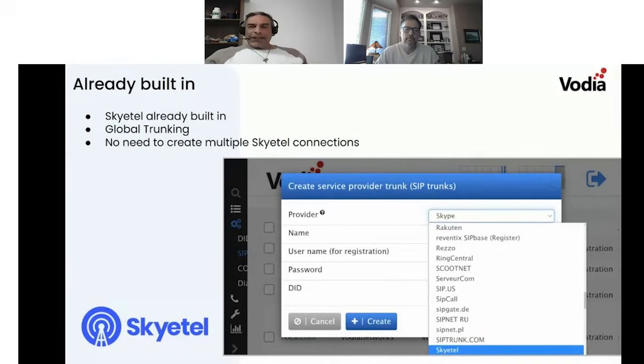The choice for Skytell SIP trunks is already built into the Vodia PBX. All you need to do is just choose Skytell from the dropdown, fill in the domain name, the account field, and the DIDs, and you're good to go. You can also set the Skytell SIP trunks to be global trunks that are used in multiple tenants on the PBX, making it so that there is no need to create multiple Skytell connections.